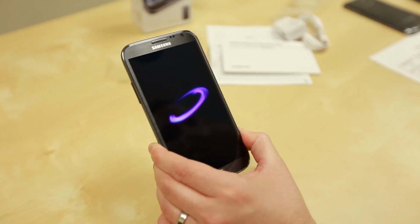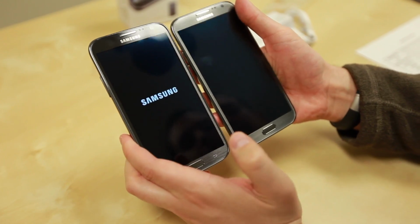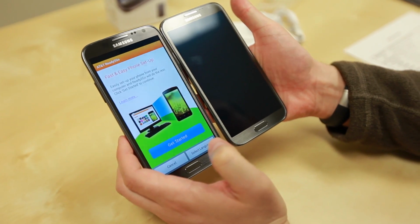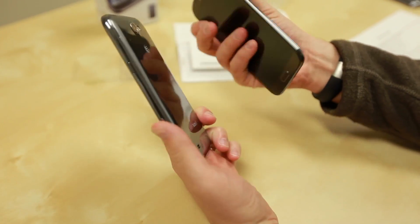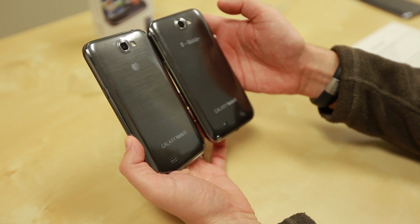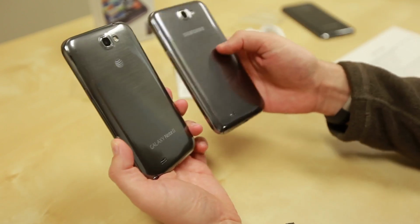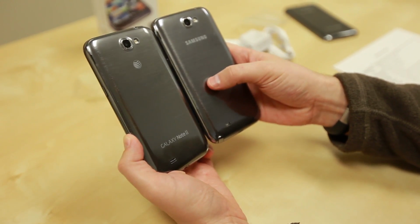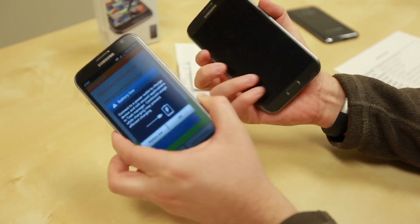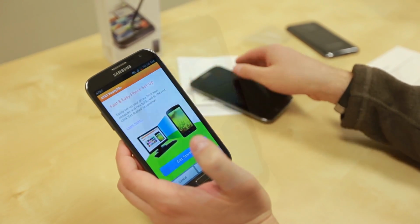Let's bring in some of the other versions that we've taken a look at. So here is the T-Mobile version. Looking at them head on to head on, there's really no difference here at all. They look pretty much identical. In the back, the only difference you're going to see is a T-Mobile and an AT&T logo on there, but not much else. If we bring in the international version, pretty much the same there too. Samsung and Galaxy Note 2 differences there. And that is just about it. The battery is low on this guy.